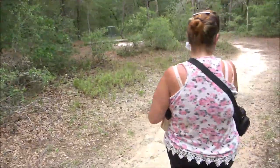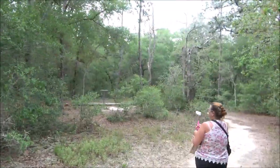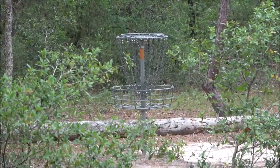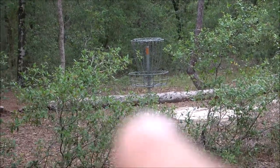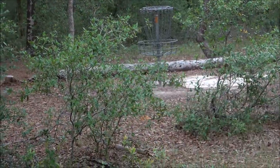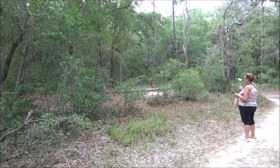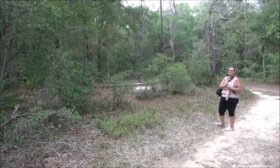Now, if you guys look, you know what the flying discs are, right? I do. Frisbee golf. We call it froth in Ohio. And see, there's the down tree, and watch out for flying discs. So we're going to head over here and see if Monkey can find it.